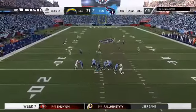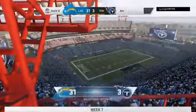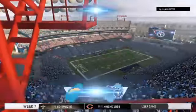Newton. And his pass is intercepted for the 4th time today. Picked by Nick Vigil.